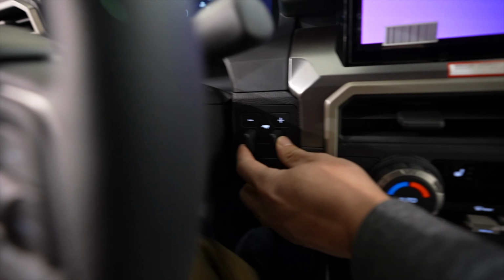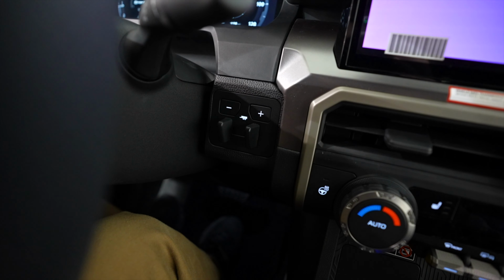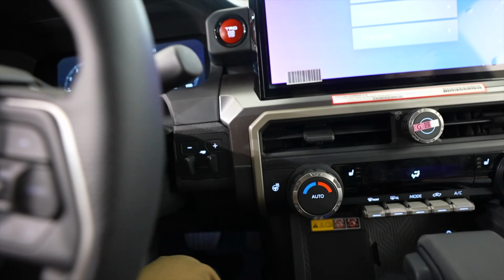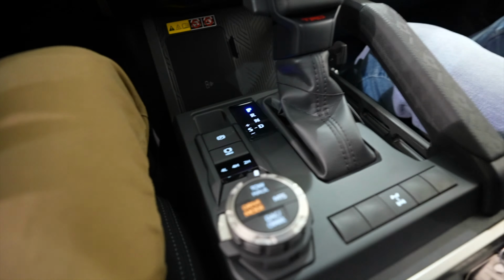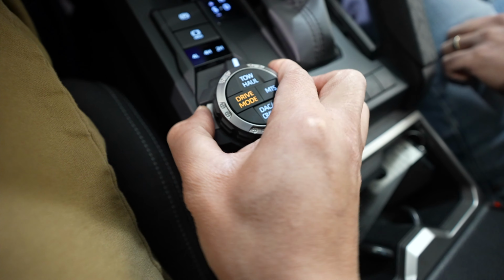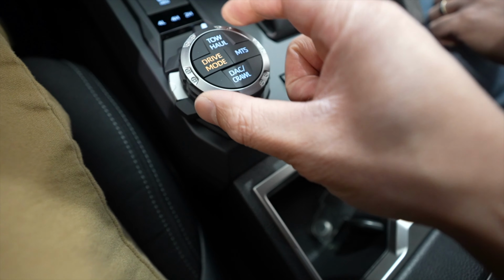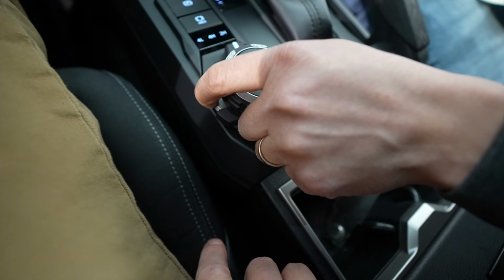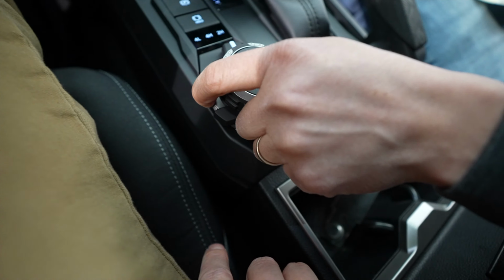Pretty nice. Tow assist mode there. There is downhill. Have we showed that already? Downhill assist or whatever. But this is kind of different, because you have to push this in and turn. It's different than the Tundra where you just turn it and you see this button. It's kind of cool, oh, interesting. I guess that's nice.